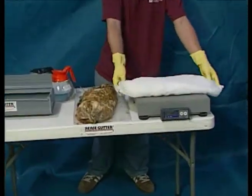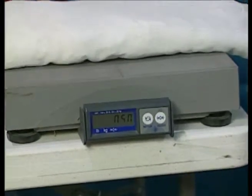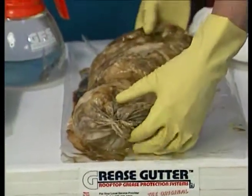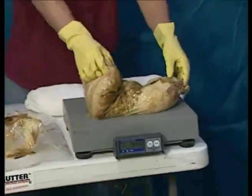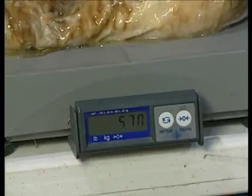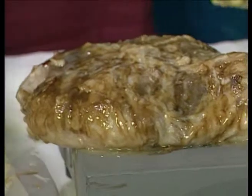This is the 24-inch boom that we use in the grease gutter sidekick. It weighs about ½ a pound. This 24-inch boom has been soaking in grease and is pretty saturated. Let's put it on the scale and see how much it weighs. About 5 3/4 pounds. That means the boom is holding more than 10 times its weight in grease.